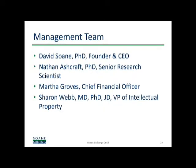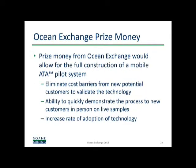Don't have time to talk about the team, but I do want to highlight that there really is a nice benefit to the prizes given here. As I said, all of our work to date has been done in partnership with mine sites. They've supplied the engineering time and equipment to do our trial work. And so with the prize money from Ocean Exchange, we'd be able to build our own trailer-mounted pilot unit that we could take from site to site. And so we think that this would really improve the rate of adoption of the technology if we were able to quickly bring that to a site and show off the technology.